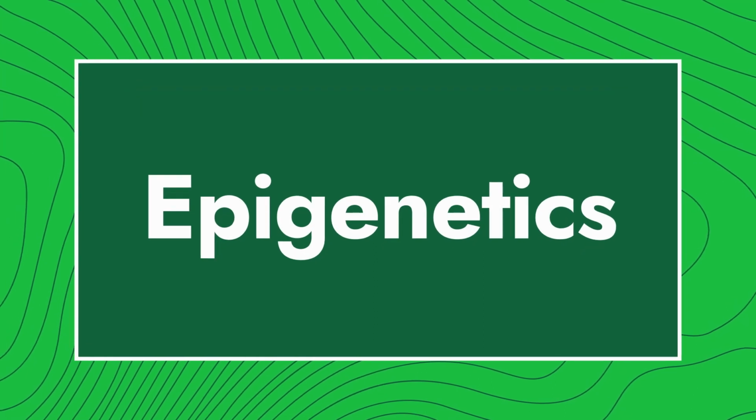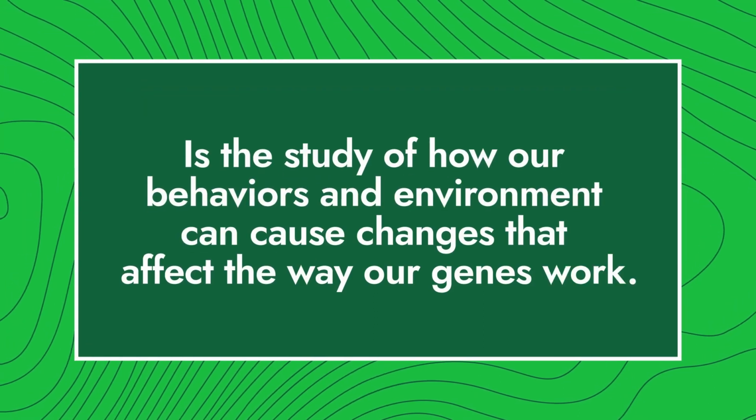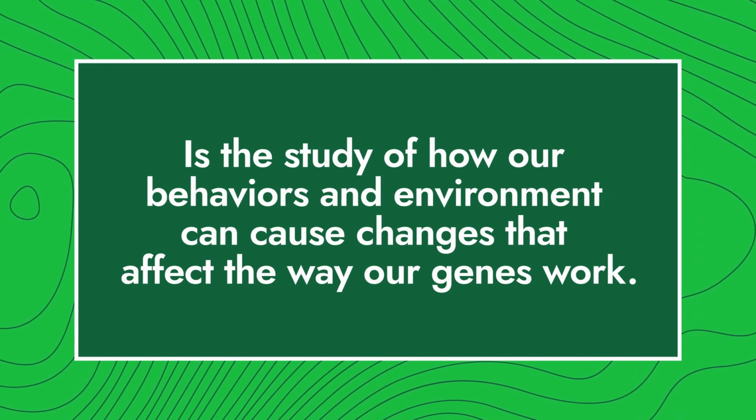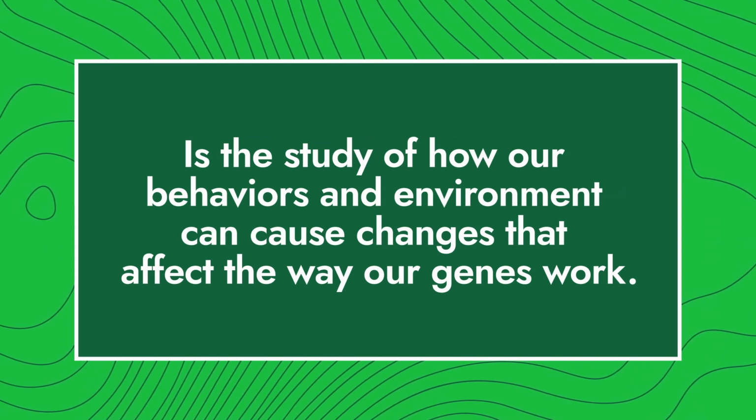Which leads us to another unsung scientific hero, Dr. E.E. Just, known as the forgotten father of epigenetics, one of the most revolutionary developments in current biological sciences. Epigenetics is the study of how our behaviors and environment can cause changes to our DNA that affect the way our genes work, express themselves, and are passed on to our children.